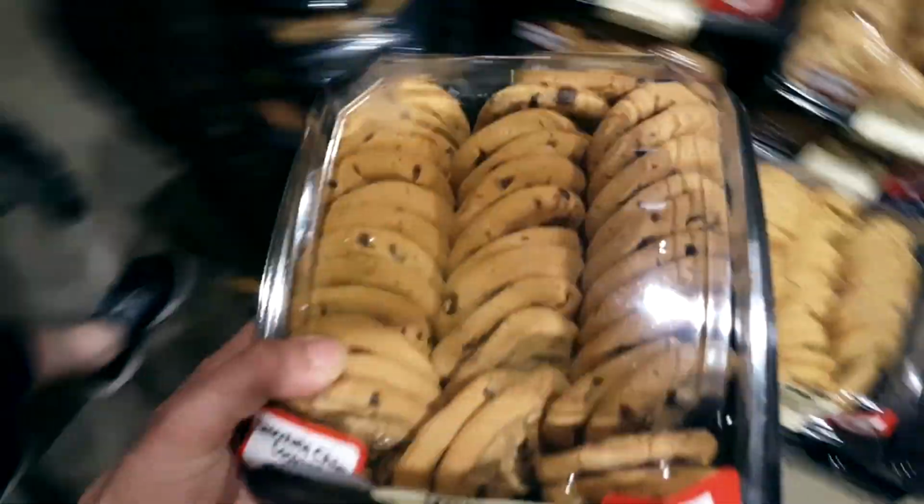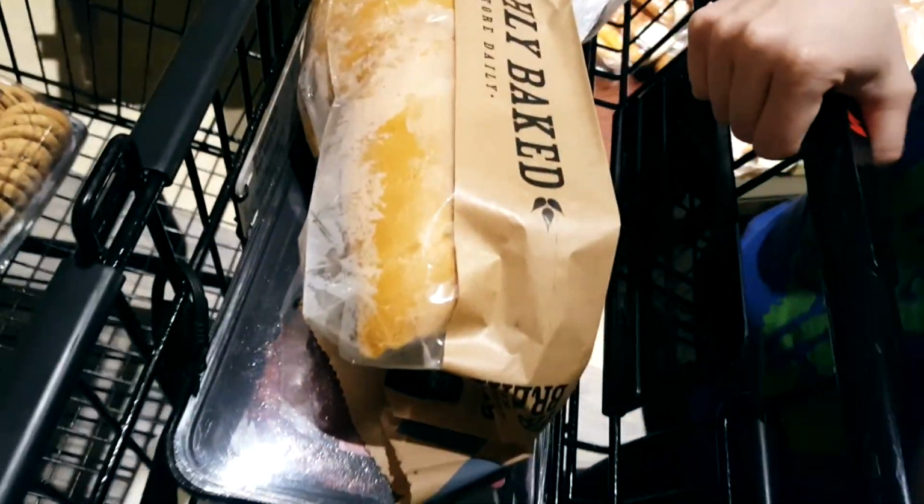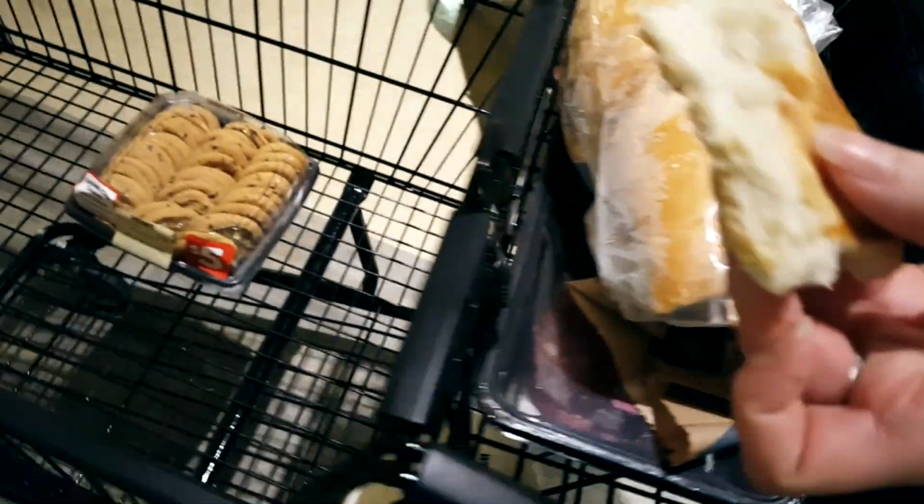$5 cookies, $5 cookies. You're not supposed to be eating things in the store. That's not good. You're not supposed to be eating it in the store.